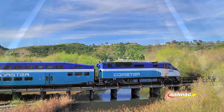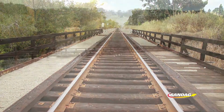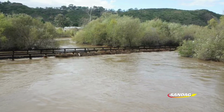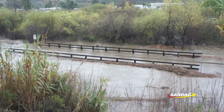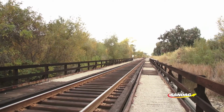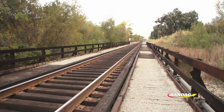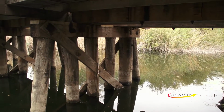As well as replacing the structure, we'll be raising the elevation of the structure and the track, because this section of track, I've seen it flood at least 3 times in the last 14 years. So it's the lowest point on the Los Angeles corridor, and so it frequently closes the rail service between San Diego and Los Angeles. To avoid flooding, some segments of track will be raised as much as 5 feet.